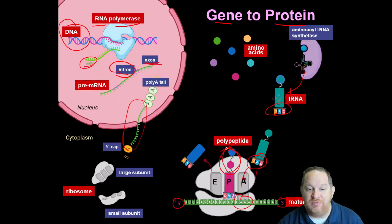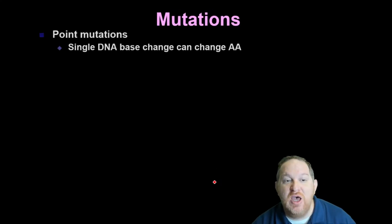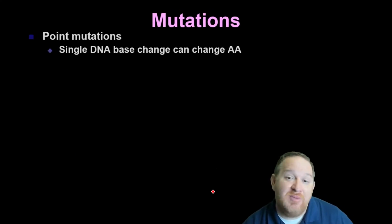How does that happen? Well, this whole slide is how that happens. From the nucleus to the ribosome with the help of transfer RNA, making these polypeptides. Can things go wrong? Of course. Sometimes we have mutations. Well, I shouldn't say wrong, because we also know that mutations help evolution. So can things be different? Yes, mutations. Mutations come in a few different forms.